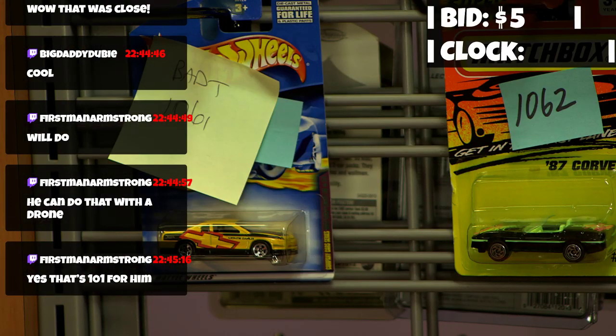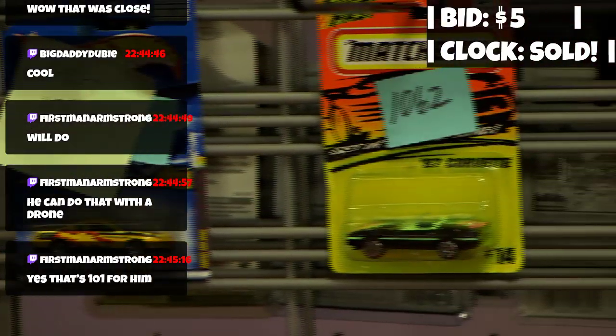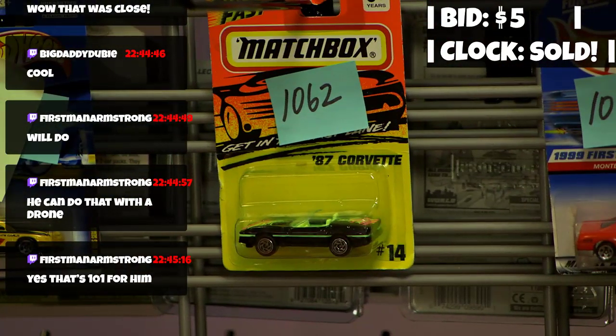Okay, here comes the sixth race. Sixth race, baby. Check it out. Here we go, in the sixth race. Oh, baby, I got Bad Timmy on car number one already. Car number one is Bad Timmy. There's 1062, a 2007 Corvette.